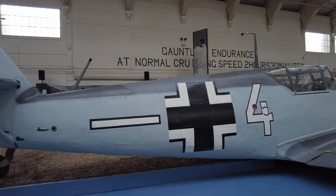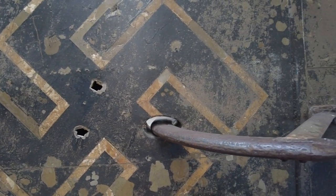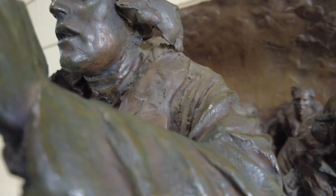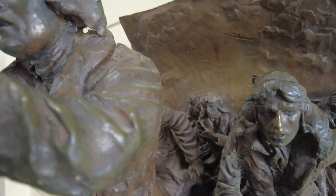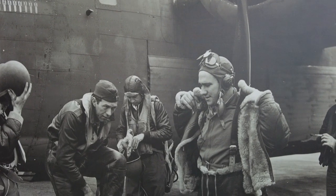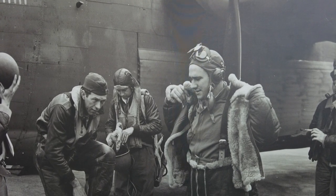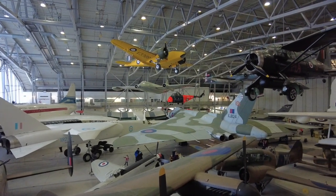Overall, Therese and I thoroughly enjoyed our day at Duxford Imperial War Museum, and if we were to have a return visit, I think we'd try and make it during the summer months, when the museum is open for longer periods and more of the exhibits are accessible.